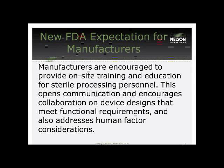Some new expectations of the FDA for medical device manufacturers is to provide on-site training and education for sterile processing personnel. This opens the communication and encourages collaboration on medical device designs that meet functional requirements and also addresses human factor considerations. This is very important to really open the dialogue to healthcare facilities and medical device manufacturers to ensure that the instructions that they have put forward for the healthcare facilities are appropriate and are easy to follow.